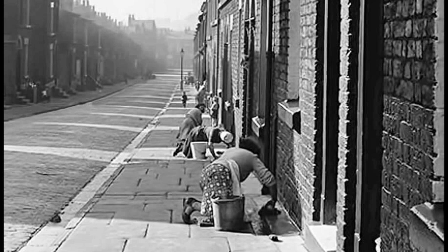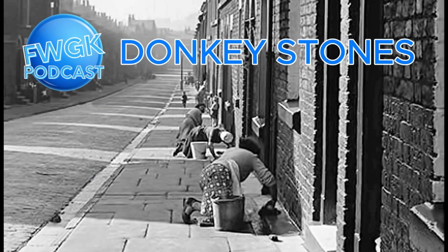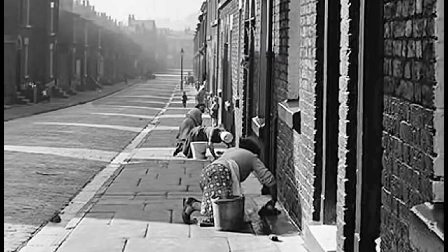Last time I spoke, it was about cotton mills. Well, today I'm continuing the theme. We're looking at donkey stones, and thanks to my friend Gareth, who actually instigated me and sent me some information. But this takes me back to helping my mum donkey stone our front and back steps every weekend. So, Eli Worley's donkey stones.